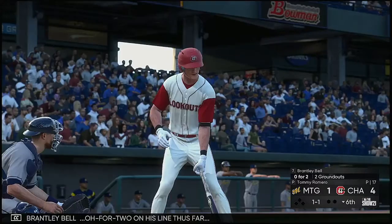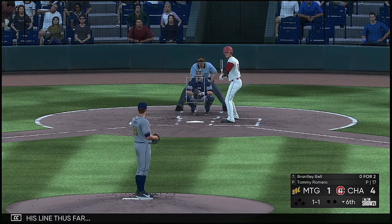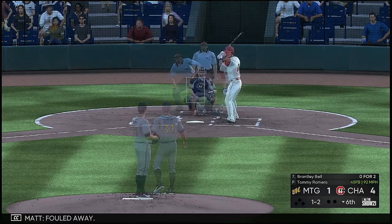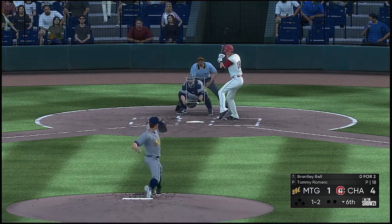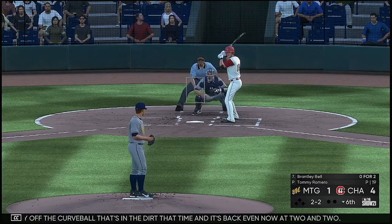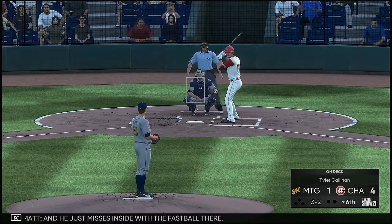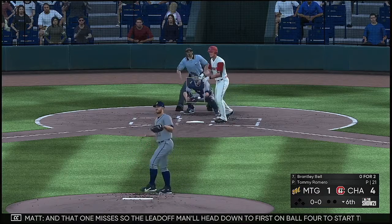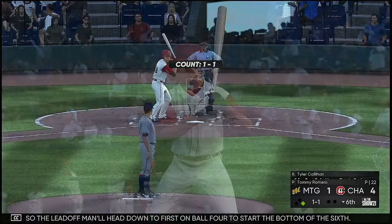Now it'll be Brantley Bell, 0-for-2 on his line thus far. The 1-1. Fouled away. And he'll lay off the curveball that's in the dirt that time, and it's back to even now at 2-2. And he just misses inside with the fastball there. Got a full count. Count is full. Here's the pitch. And that one misses. So the leadoff man will head down to first on ball four to start the bottom of the sixth.